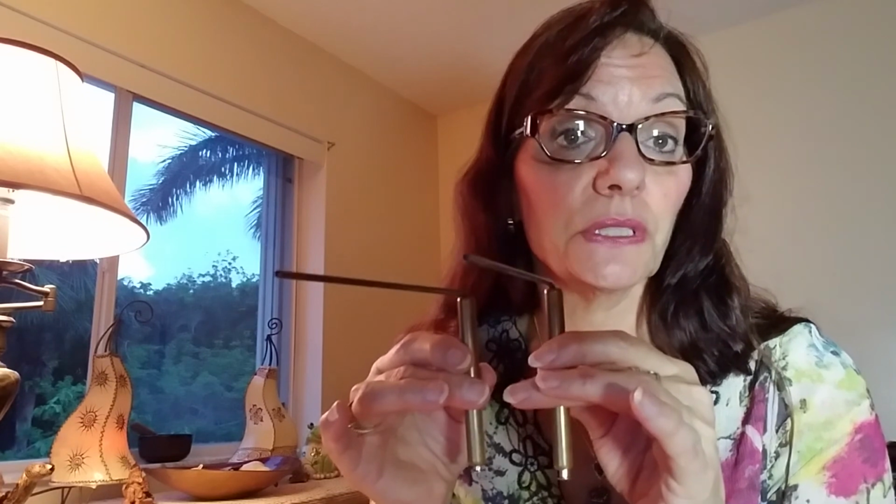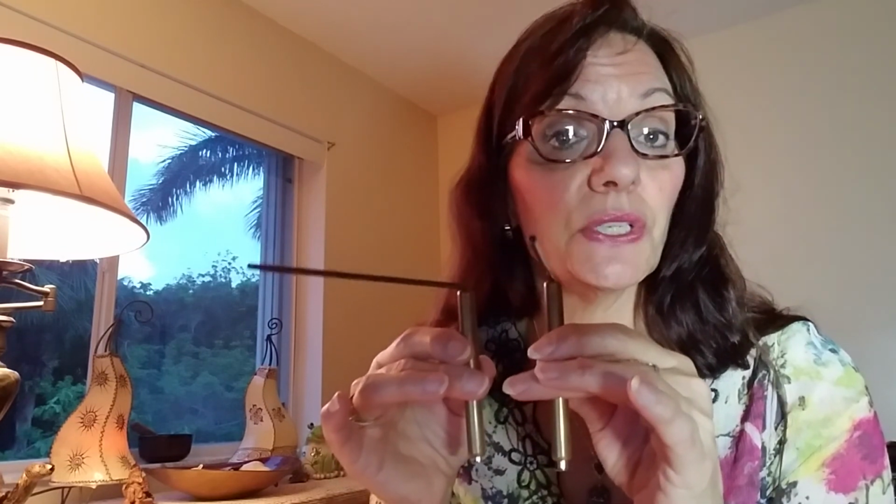Okay, great. So that's the basic way of using divining rods. They're lots of fun. You can actually do readings with them if you can come up with really good questions. The limitation, of course, is the fact that they have to be yes or no questions.